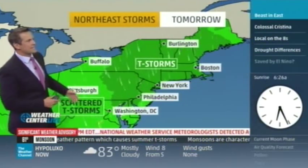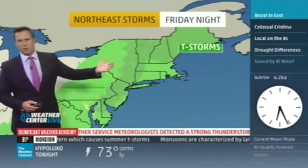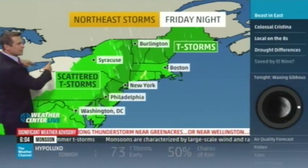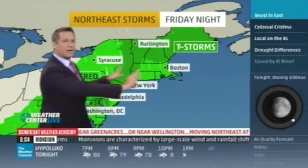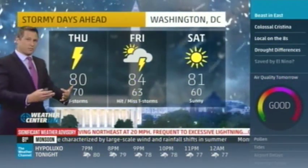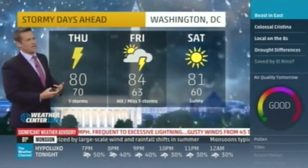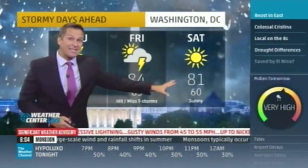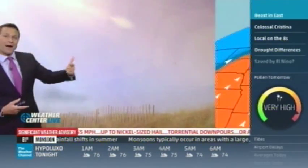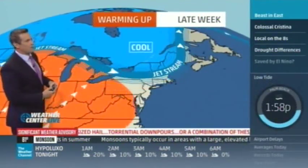Tomorrow, the forecast is scattered thunderstorms throughout the Northeast, New England included, right through Friday night. And you're starting to see a little bit of drying behind it once that cold front gets through. We're going to have drier conditions, and then warmer air is going to move into the picture. In Washington, D.C., the chance for storms goes away by Saturday with lower 80s expected, and then things are going to warm up. Temperatures warming up for the weekend.